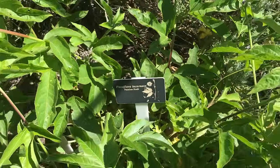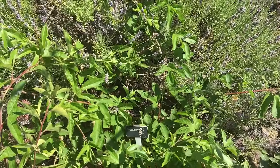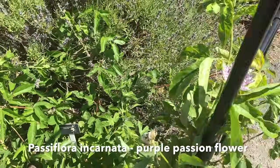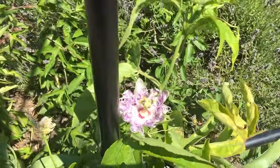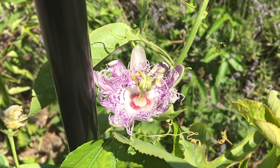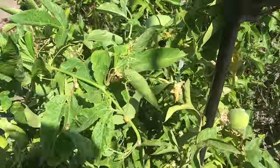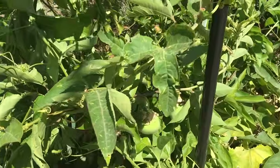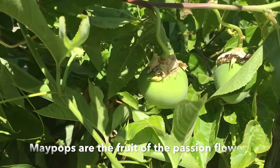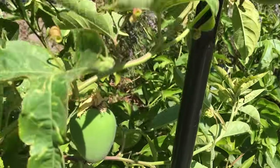And now I'm here in the herb garden, and I'm going to show you a different kind of passion flower. This is passion flower incarnata, Passiflora incarnata. And this one is somewhat different, but this is the one that is most used for medicinal purposes. In this case, we use the whole plant, the whole aerial parts of the plant, as they are less toxic. And this one you can see has some beautiful maypops on it, has its fruit growing there. Not a terribly delicious fruit, but it can definitely be used as well.